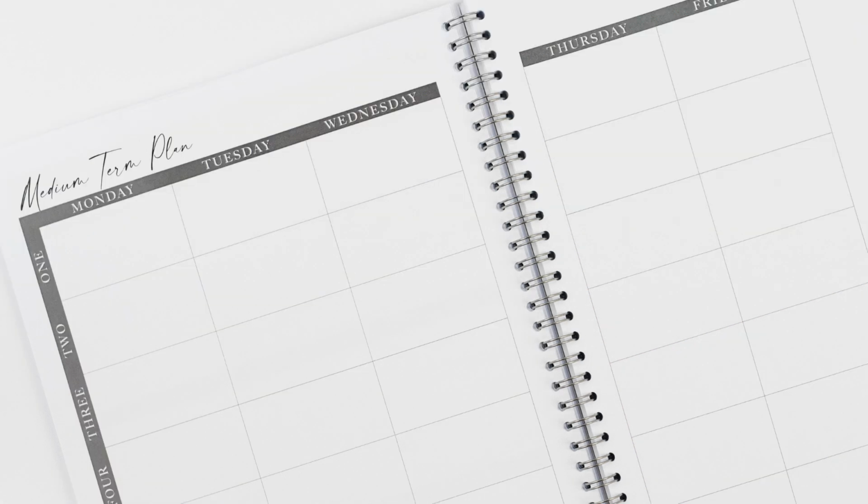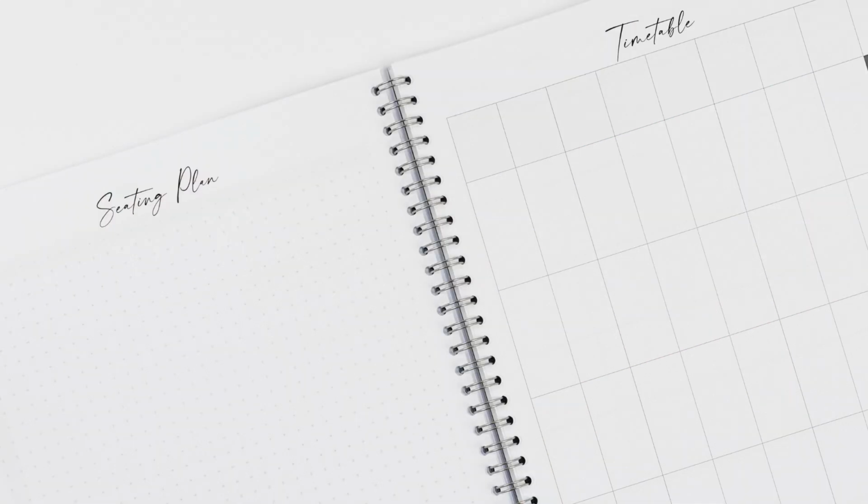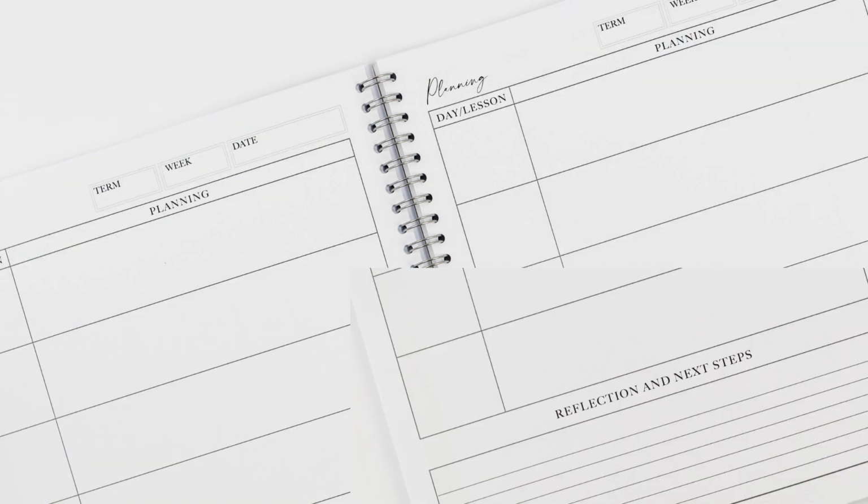We've then included a medium-term plan page. This allows you to see 8 weeks of your placement over one double spread. You could use this to plan out when you are teaching lessons or how your lessons are going to progress throughout your placement. Following the medium-term planning pages, there's space for a seating plan and then a timetable for your placement.